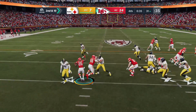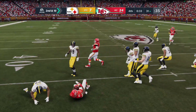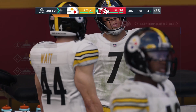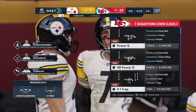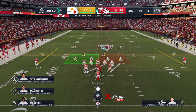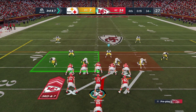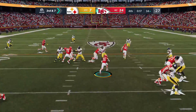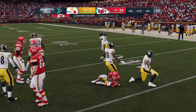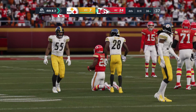They'll run here with Edwards-Helaire, and he'll be limited to a short gain up to about the 34-yard line. He'll get only 3 there, so it leaves him with a third and 7 ahead. Well, that's a good start to this drive on the defensive side of the ball. Force the incompletion on first down, then you're able to shut down the running play on second. Yeah, I wouldn't be surprised now, a little bit of pressure going at the quarterback in the expected passing situation.